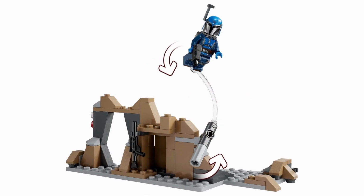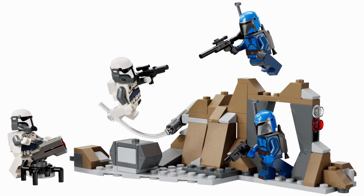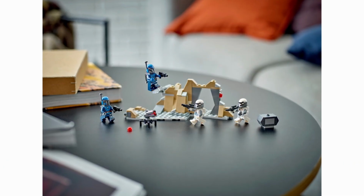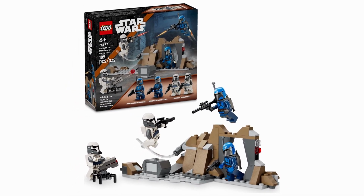I will personally say I think it's pretty cool. Obviously the main draw is those Imperial Super Commandos. I don't think LEGO did the best job on their helmets. If you watch my review, I go in depth on this, but other than the Super Commandos helmets, I think the rest of the set is great. I really like the Mandalorians, I really like the build, and I especially like that transparent piece that you can attach to the figures and make it look like they're flying.